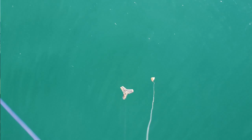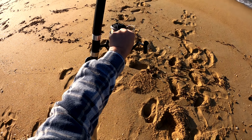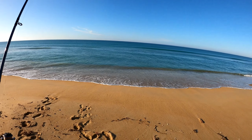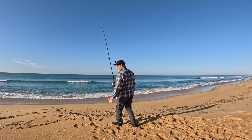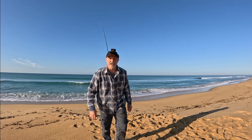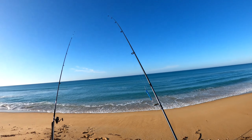Turn it around. And that's away it goes. Close the bail arm. That's it. We're drone fishing again. Let's see if there's any of those little tackers still hanging around.